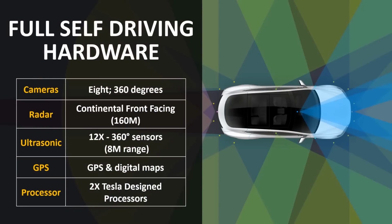The Tesla Model Y comes standard with some basic Autopilot driver's assist features that are very comparable to what Audi also offers. But the Tesla Model Y, for a $7,000 upgrade, is able to receive a lot more autonomous features as we move forward and as Tesla updates their software. Every Tesla Model Y comes standard with 8 cameras, a Continental front-facing radar, 12 ultrasonic sensors, GPS and digital maps, as well as Tesla's own in-house designed full self-driving computer.